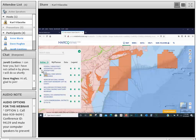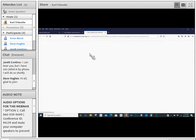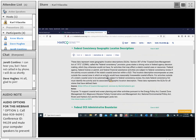With any layer, there's this little green eye icon to the left that you can click. That's for information. You'll get a drop-down with four or five lines of quick text that give you a stark description of what you're seeing. You can always click read more to get the fuller description. That tells you the whole story behind it, where it comes from, additional notes, and links to download the data.